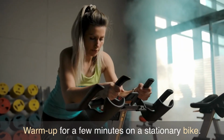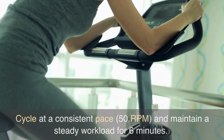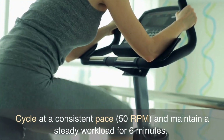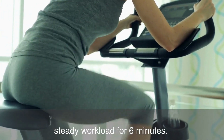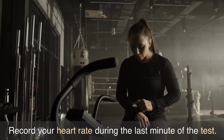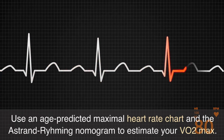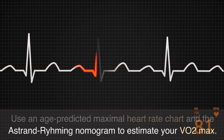The Astrand rhyming cycle test. Warm up for a few minutes on a stationary bike. Cycle at a consistent pace, 50 RPM, and maintain a steady workload for 6 minutes. Record your heart rate during the last minute of the test. Use an age-predicted maximal heart rate chart and the Astrand rhyming nomogram to estimate your VO2 max.